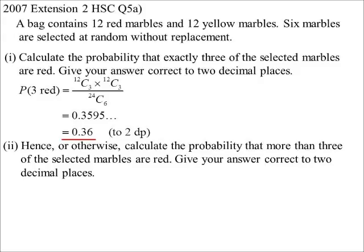Hence or otherwise, calculate the probability that more than 3 of the marbles are red. So hence means using what we've just done. So there must be a way of using that answer. It does say or otherwise. So I could go and work out more than 3 are red. I could go and work out 4 are red, 5 are red, 6 are red, add them all together. It has given me that option by saying or otherwise.